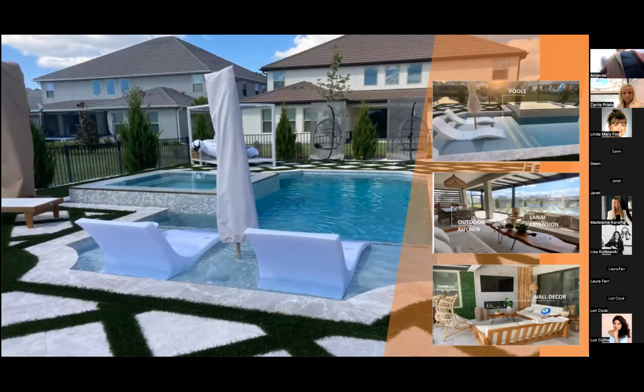This is an entire remodeling from scratch. We got this house, the house was not closed yet. So we started the process, the design and everything before the house was already done. And this is a full renovation project. We did everything from the pool all the way to the landscape and lights.